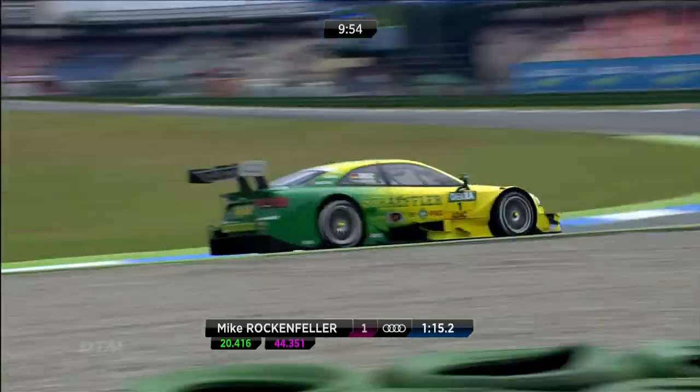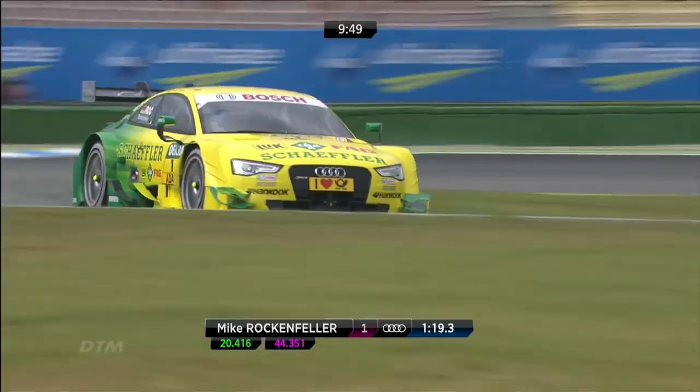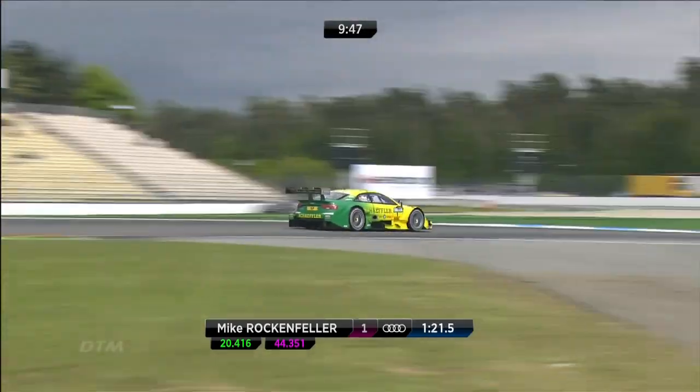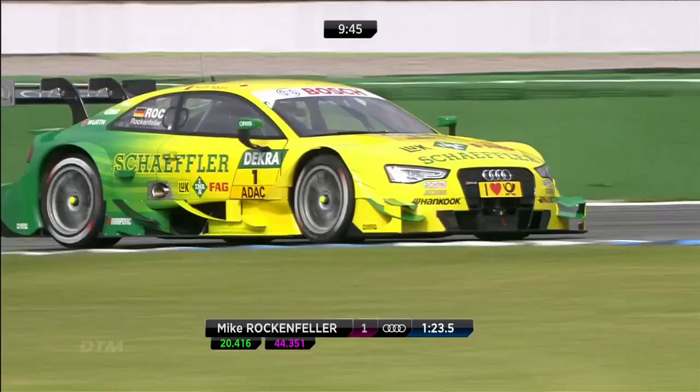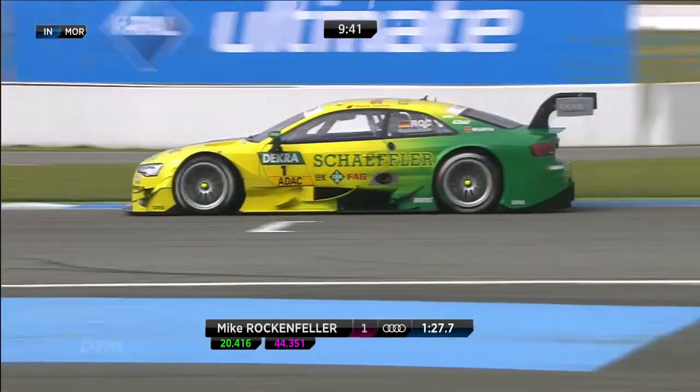And what we've seen in the other sessions so far this weekend is drivers' fastest times being taken away from them when they do that. So in a fairly short session, they've got to be careful, haven't they, not to lose too many laps because of it. Here comes Mike Rockenfeller then, the champ.